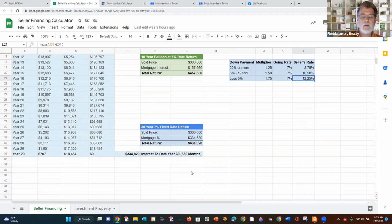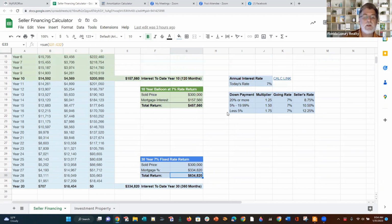If you go all the way down to a full 30 years, if they carry out the mortgage for 30 years, the interest would be $334,820 on a $300,000 purchase. So the total amount of money that the seller would get from the sale of that home by carrying a mortgage for 30 years on the amount of $240,000 would be $634,820.